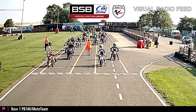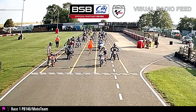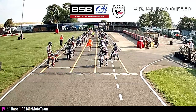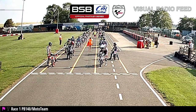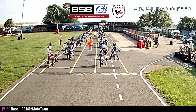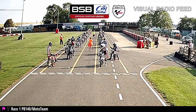So there's quite a lot of Kinnairds, quite a lot of O'Keefes on the grid. Try and keep up with all of them. And of course it is such a large grid that some of them are still organising themselves into the correct positions. Bradley Ray on a bright blue Suzuki liveried bike, of course, as you would expect. Horn sounding, so obviously indicating to race control that he wants to get away quite quickly.